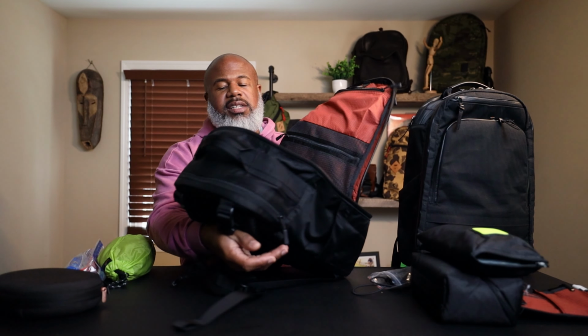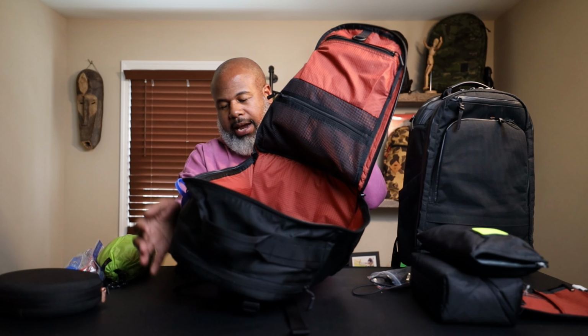But huge amount of capacity space inside of this bag. You want to use this bag for travel, you can, right? Use it for everyday carry, you can. Perfect everyday carry bag.